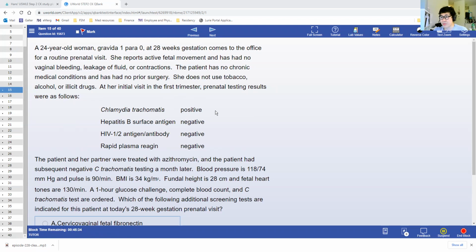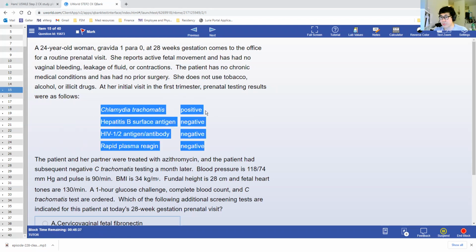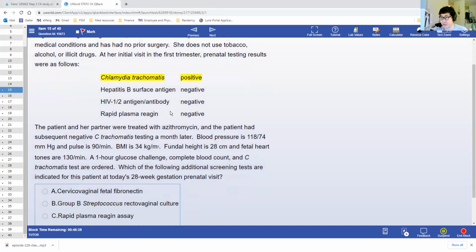Chlamydia is positive. All right. This is at her first trimester visit. Everything else is negative. So the patient was treated with azithromycin, negative chlamydia testing a month later. So that's good. Blood pressure is okay. BMI is high. Fundal height is 28. Fetal heart tones 130. One hour glucose challenge, complete blood tests, chlamydia tests are all ordered. Which of the following additional screening exams are indicated?